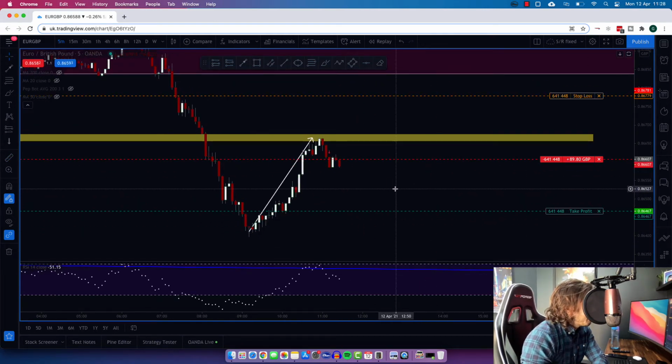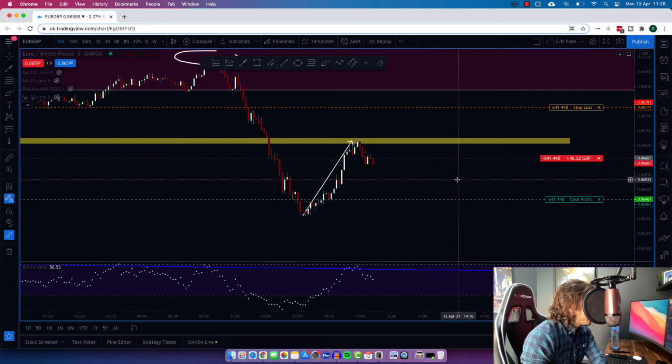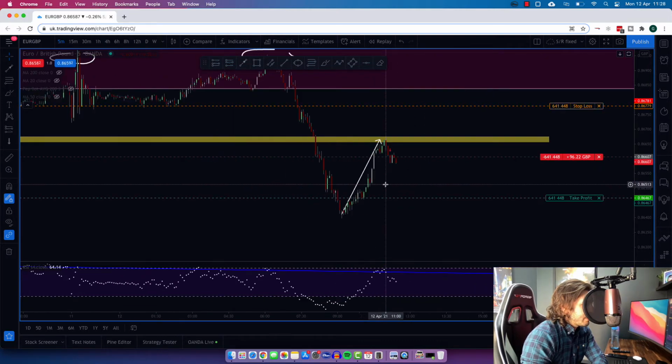But yeah, it's a textbook trade, very simple trade to understand, based really on a handful of techniques, and the forefront of this technique is market structure. So I'll keep you updated on the trade, and yeah, we'll see how this trade plays out.